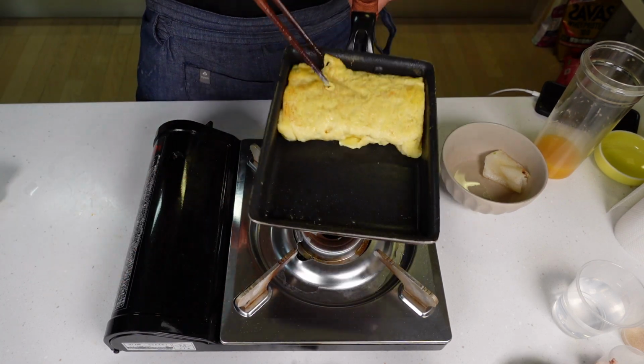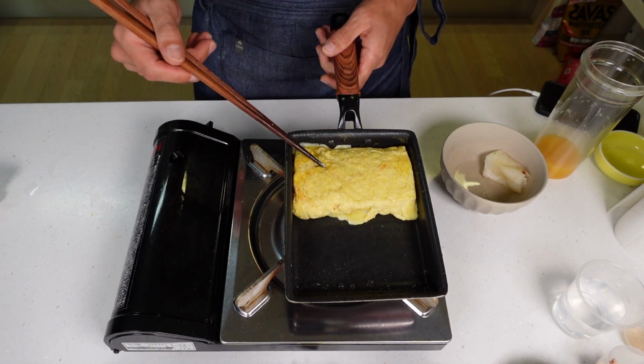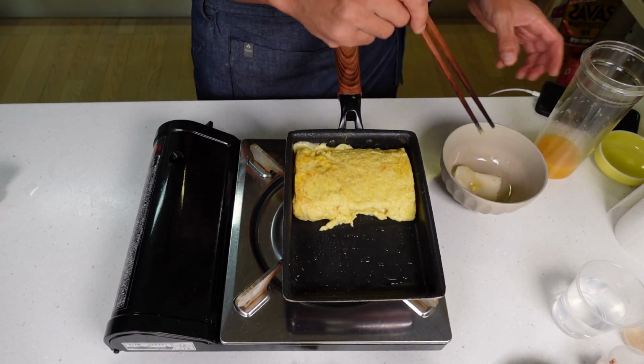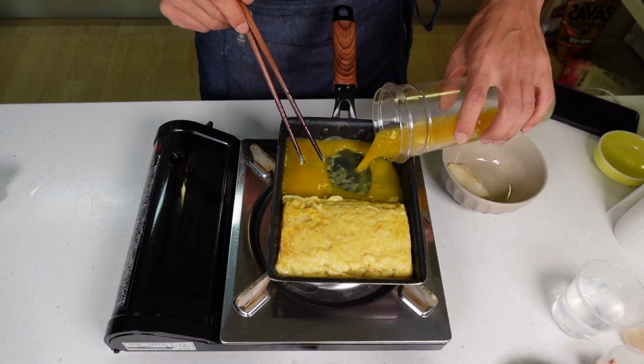Again. Oops! My god. The back of the rolled egg burst. I'm afraid I will have to do it again from the beginning. Now, the last egg. This is the most important attempt.